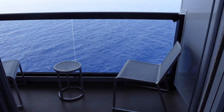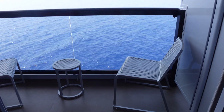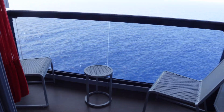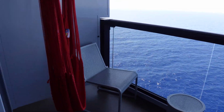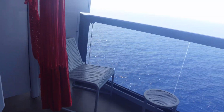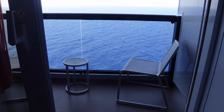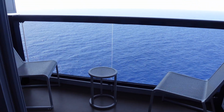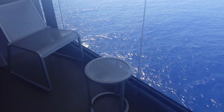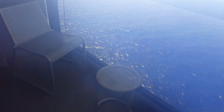So hopefully the camera is not going to fog up as I come out here. I'll give it a little bit of a second to adjust. But you've got 2 small chairs here. I honestly have not sat in the chairs much at all because you've got this amazing hammock over here. Why would you sit in one of those metal chairs, which honestly do not look very comfortable? I have moved them a little bit out of the way. They kept them up against that teeny little coffee table there. That is one place that you can maybe put a cup, but I would not try to eat out here on that table.